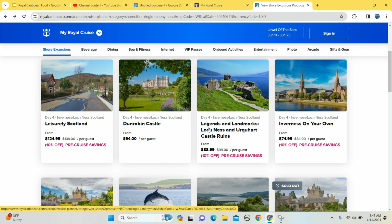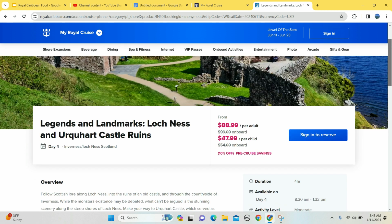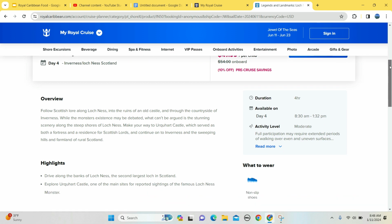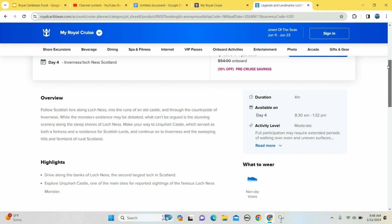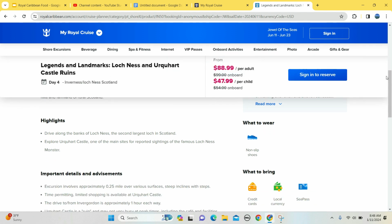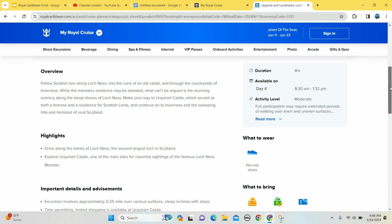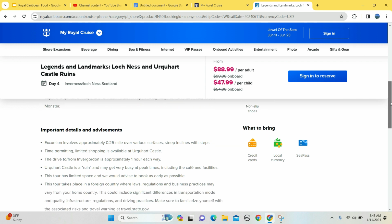What about legends and landmarks, and some castle ruins? Maybe you don't want to see a castle that's been built. What if you want to see a castle that was built, but is not as it once was? $88 for an adult, $47 for kids, 4 hours long, one leaving at 8:30 and one at 1:32 p.m. Very specific with the times. I really appreciate the attention to detail. You can get into the Scottish lore of Loch Ness, go into the ruins, drive along, get some selfies, take some pictures, and see some sights.